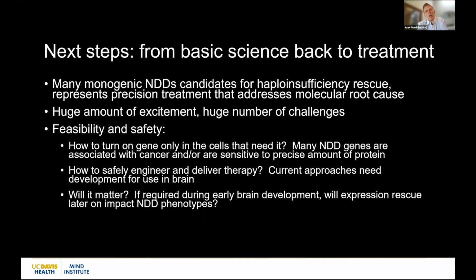We're now walking down a path where some of the earliest monogenic disorders, Fragile X and Rett syndrome, have already been down some of these paths with some of these questions. So I think that we should be very, very excited about this new idea, but also really have to deal with some of these tough questions that are going to require both basic science and translational research to address.